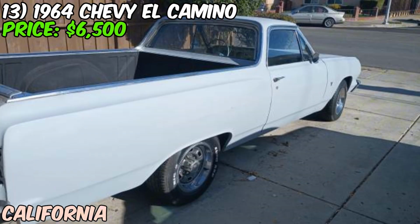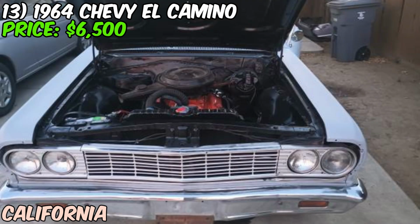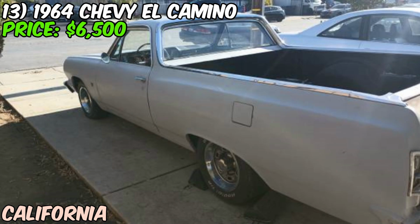13. Let me tell you about this 1964 Chevy El Camino project that's up for grabs at $6,500. And I've got to be completely honest, this one needs some serious work. The seller is refreshingly upfront about the vehicle's condition, which I really appreciate. Let's start with the positives. It's got a straight body, which is a huge plus for any project car from this era, and the floor is solid with no water intrusion.